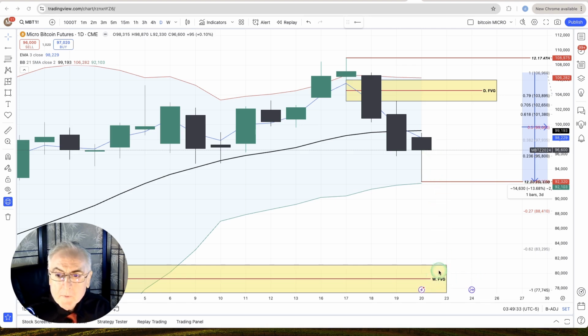So again, at some point in 2025, I do expect to reclaim this, because it's a much higher time frame, and it is an imbalance area that's going to create basically a magnet. People want to buy the dip. I'm just saying we could see a dip go lower. So those are the levels above and the levels below.